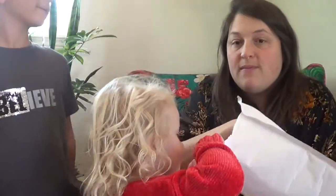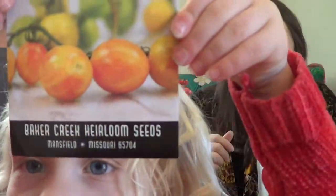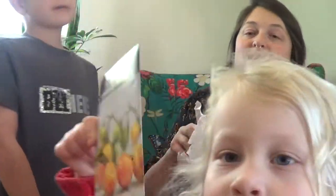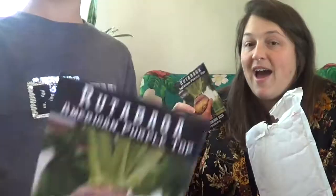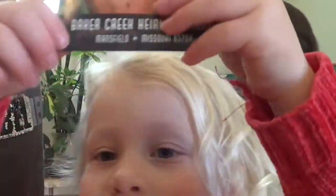Here, this one right here. This is orange and pink. It's chard. It's rainbow chard. What is this? Oh, those are our favorite. They're the bumblebee tomatoes. Great, so tomatoes. Okay, and she made it. Can I have one for next year?